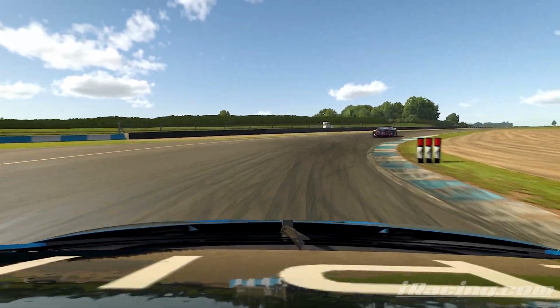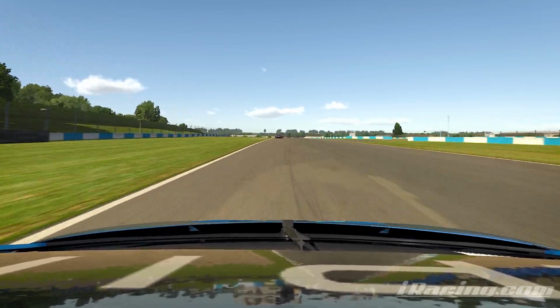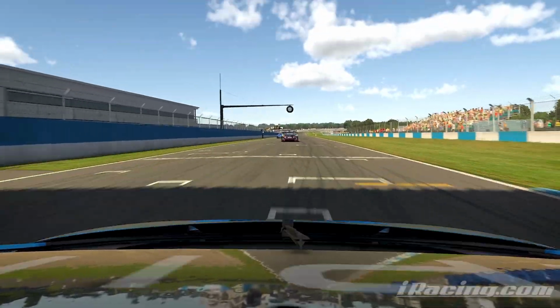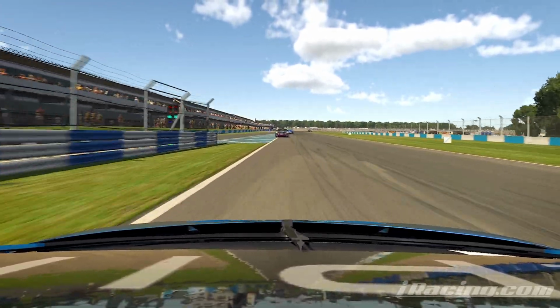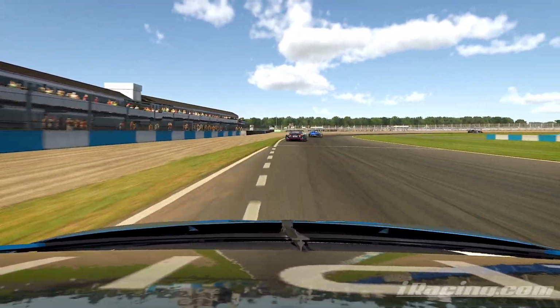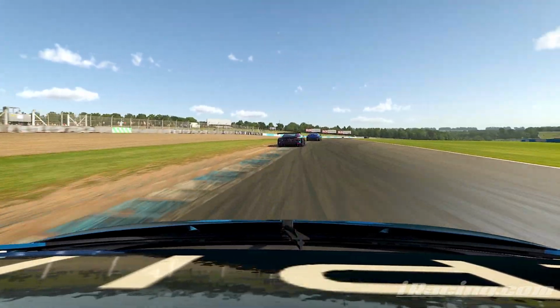Attacking this curb, and we made a slight mistake there. Attacked the curb too much, got a bit of oversteer, and now he's 3 seconds ahead of us. Fast forward about 10 minutes into the race, we gained the time back, and there's about 5 minutes left in the race, and there's some back markers which can play in our hands or not.